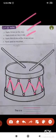Okay, next, paste thin sticks on the drumsticks. Paste thin sticks on the drumsticks. On the drumsticks, take thin sticks and paste them there. Okay, paste sand on the drum. Here you paste sand, apply paste on the drum and spread the sand over it.